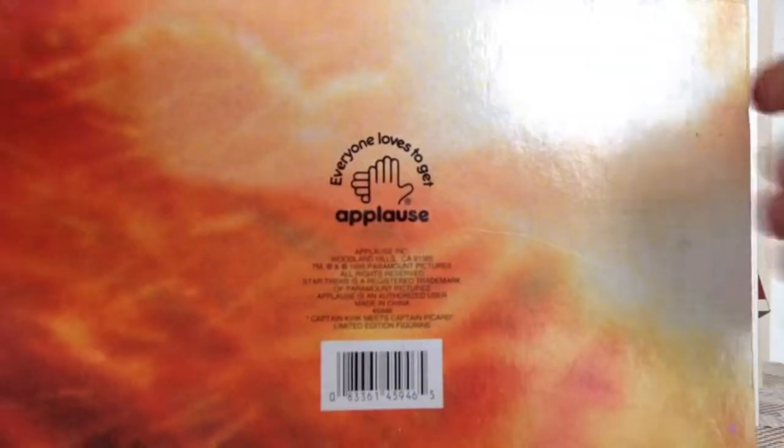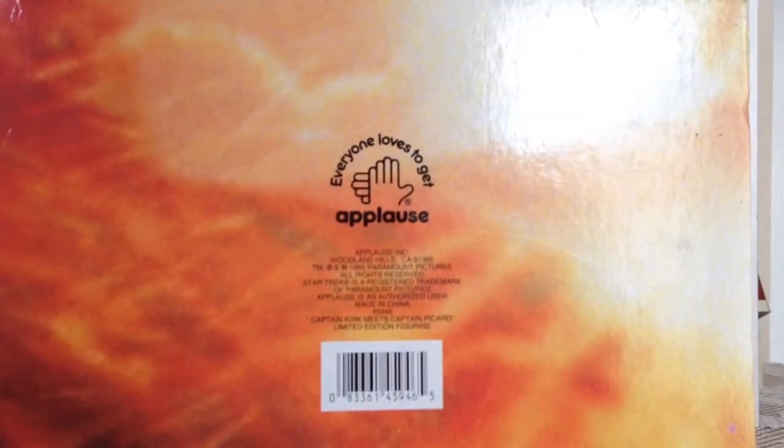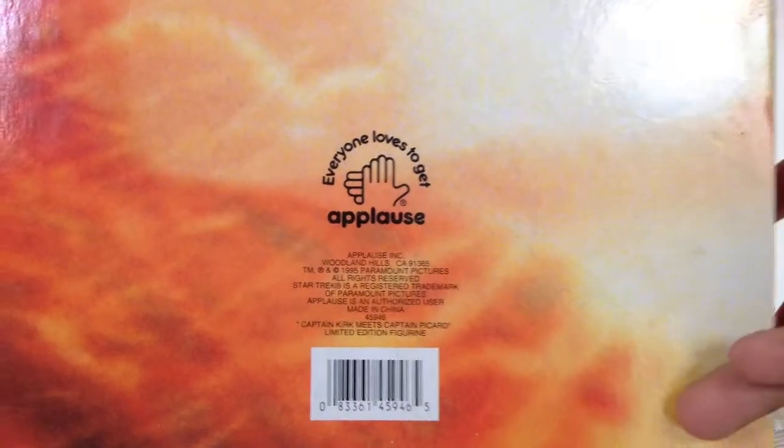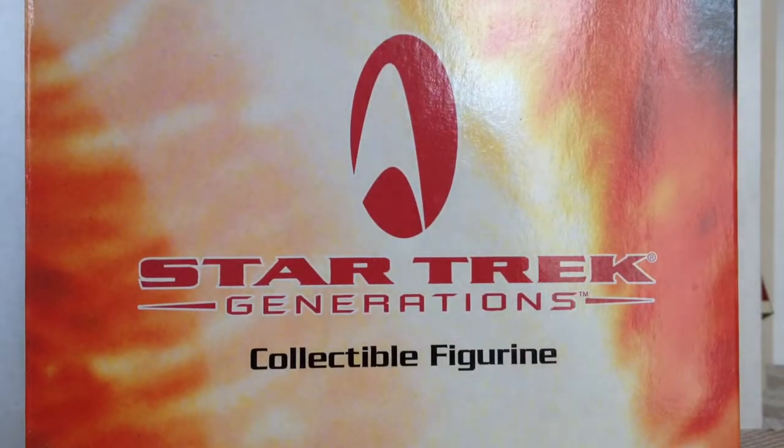And on the bottom you just got this stuff here talking about Captain Kirk meets Captain Picard limited edition figurine. That's pretty cool. So he was a captain. Oh yeah, he got demoted, didn't he, after Star Trek 4? I completely forgot. Anyway, I need to brush up before I do these reviews.